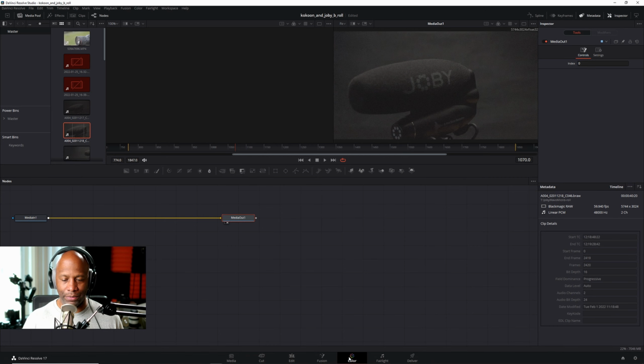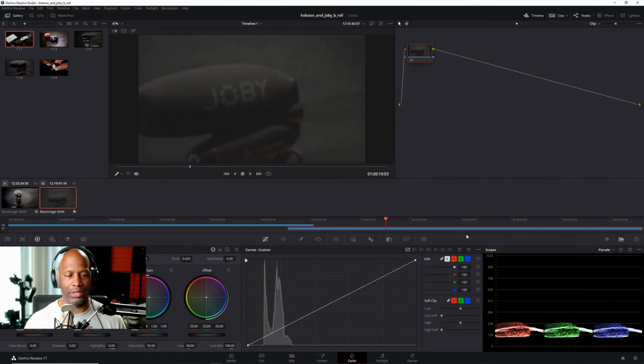Now, moving on. Color. This is my favorite part of DaVinci Resolve. The color tab has so many different tools in here to not only color correct your footage, but also color grade your footage. And the beauty is not only just those extra capabilities, but it's fast.